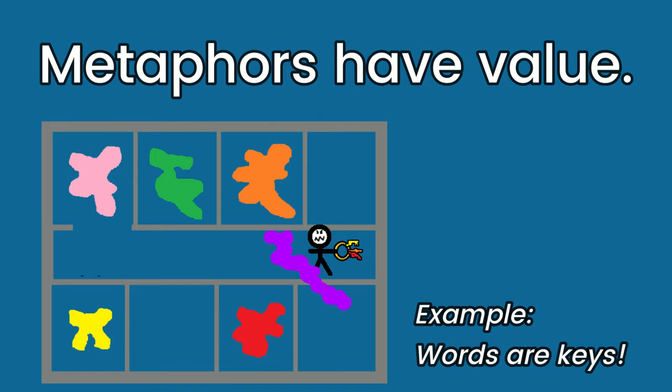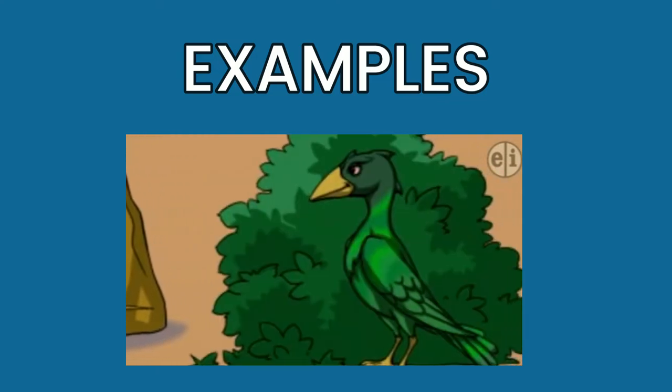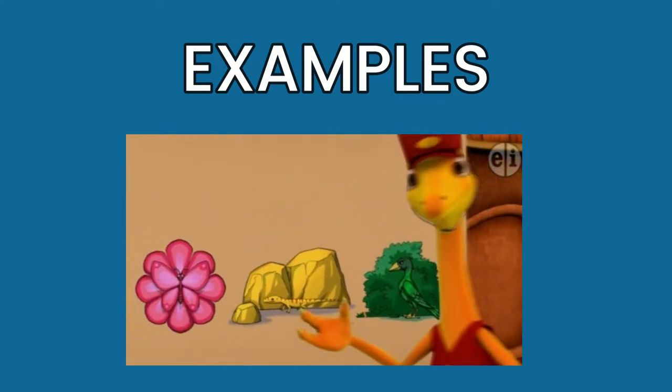Metaphors have value, but they're no substitute for a wealth of concrete examples. A lesson on camouflage should showcase a menagerie of camouflaging animals.